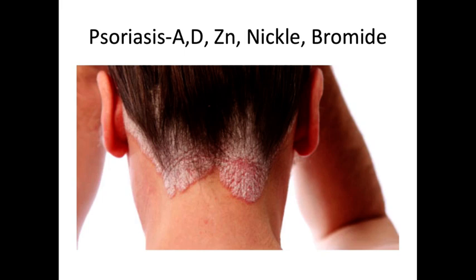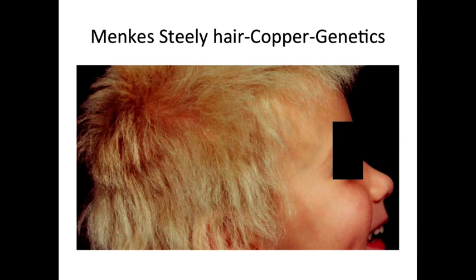Those areas people can cover up, but even here you may not see it. Here you have this individual pulling up the hair, so it becomes more visible. If the hair was down, you probably wouldn't even notice it. You have to consider vitamin A, vitamin D, zinc, nickel, and bromide with this. Looking at the hair, this is a genetic condition that's involved with copper. It's called Menkes steely hair. Once you see it, you'll recognize it right away.